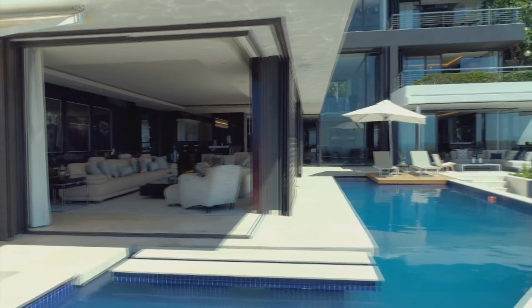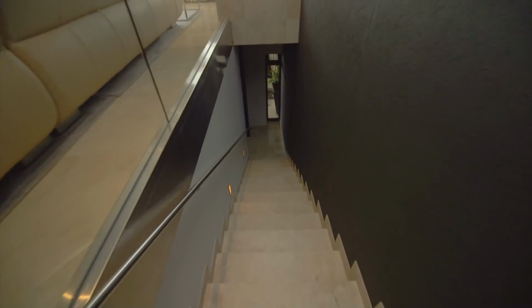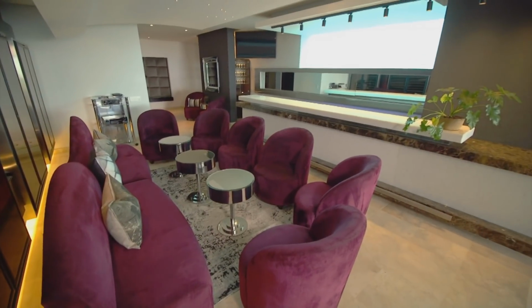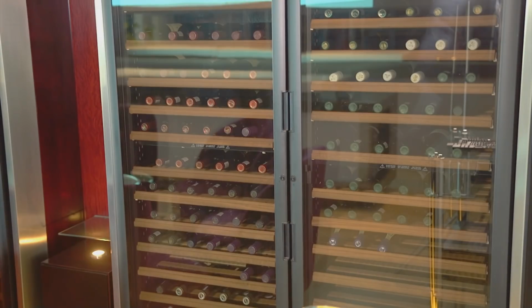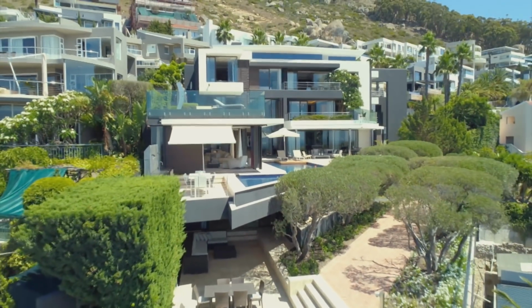In the heat of high summer, when the winelands are averaging 40-degree temperatures, down these stairs lies a collection allowing guests to take a tour of the wine route in perfectly chilled surroundings.